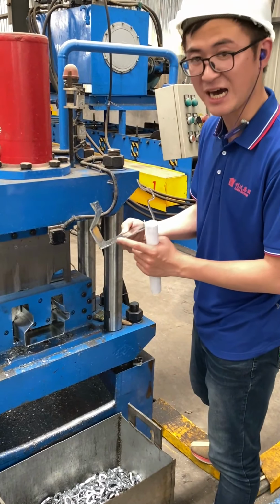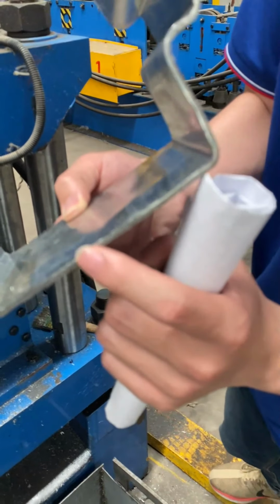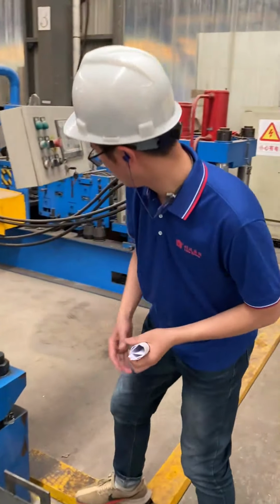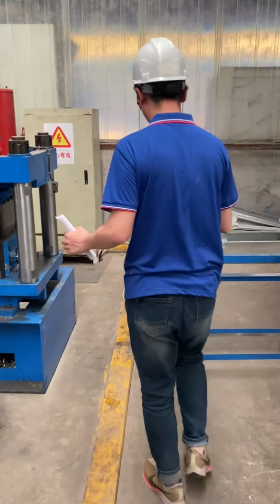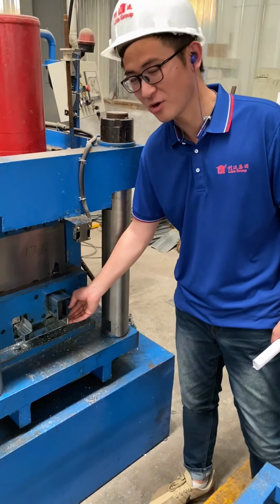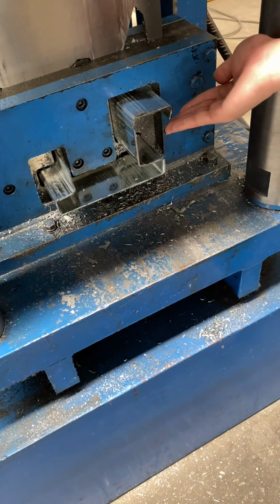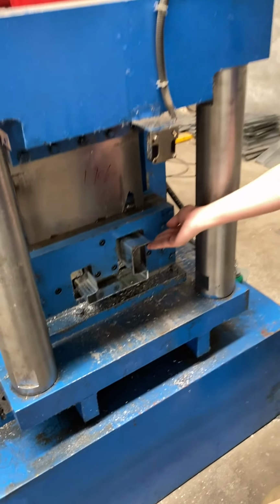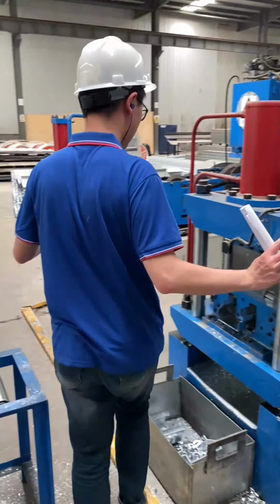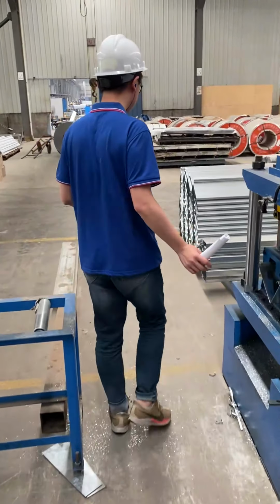It's for the bottom beam of the container house. You can see the thickness is thicker. It's 3.0 millimeter. And now here is the top beam. The thickness is also 2.5 millimeter. Okay. Now you have watched the three main machines for the container house first.